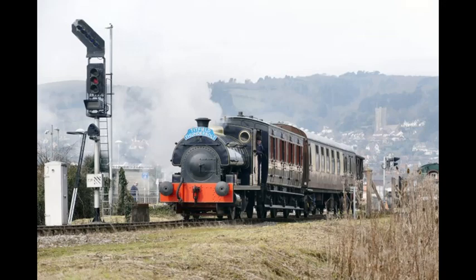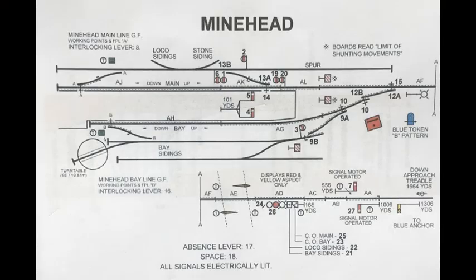And then further down the post we have a telephone in case the driver needs to contact us, the signallers. So let's have a look at the diagram for Minehead. Now, this is the diagram taken from our rule book. What you have to do is connect the two sections marked AA together to get the complete diagram.